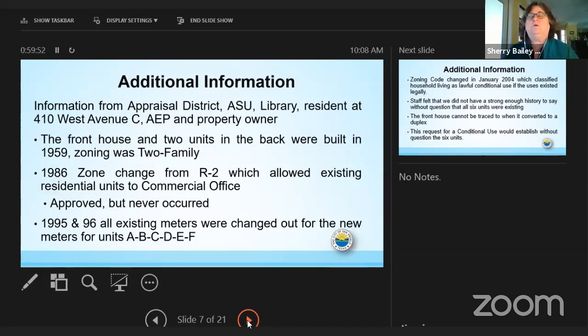The front house and those 2 units in the back were all built according to the appraisal district in 1959. The zoning at that time was 2-family. It allowed the 3 individual duplex units. It met the total square footage on the lot, which is 9,000 square feet. And it continued that way until 1986, when there was a request for a zone change from R2 to commercial office. The intent at that time was to develop a commercial office retail area. As I said, that was approved, but it never occurred. It just continued as it was. There's a time lag again in there.